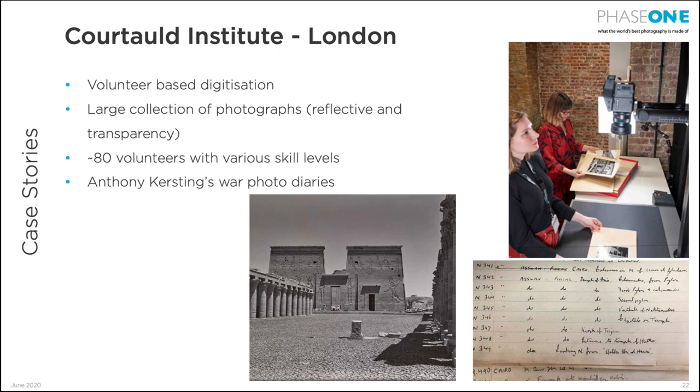Some general reproduction stories, but these are, at least I found them, inspiring. The Courtauld Institute in London, they're based in Somerset House on the Strand. Now, the institute is essentially a school, and the school started moving last year. But their archive and their collections of photographic material are staying at Somerset House.